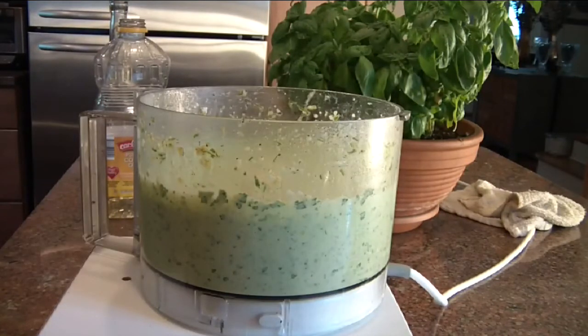Two week shelf life without a problem, making sure that, of course, it's covered properly. Piece of plastic flush against it, then in a nice airtight container, extends your shelf life. Shouldn't have any problems with three weeks.